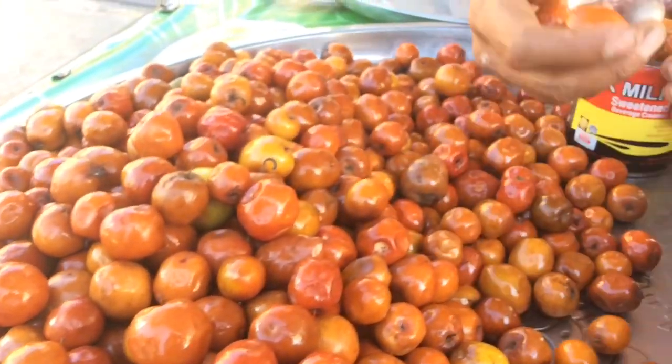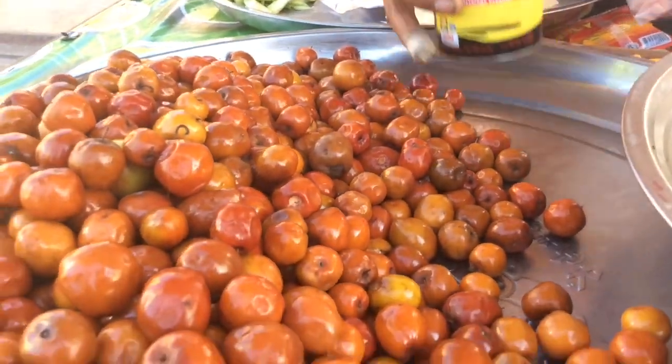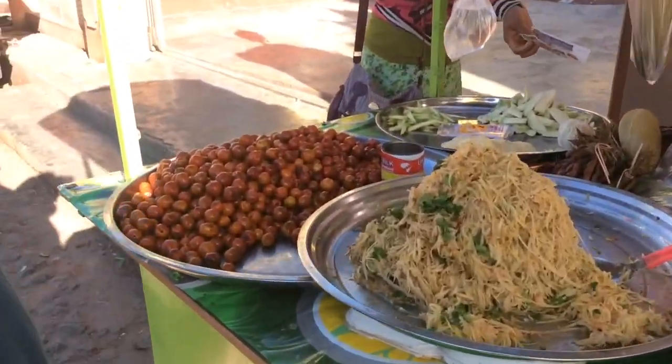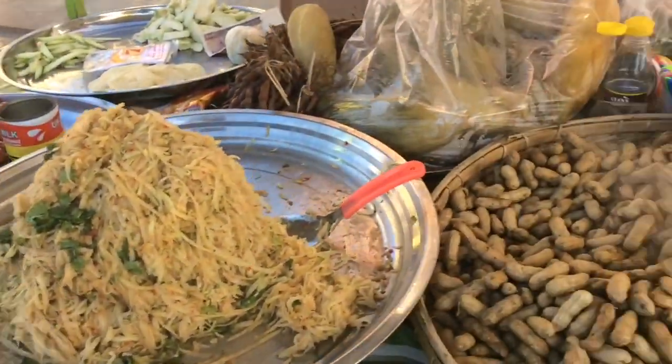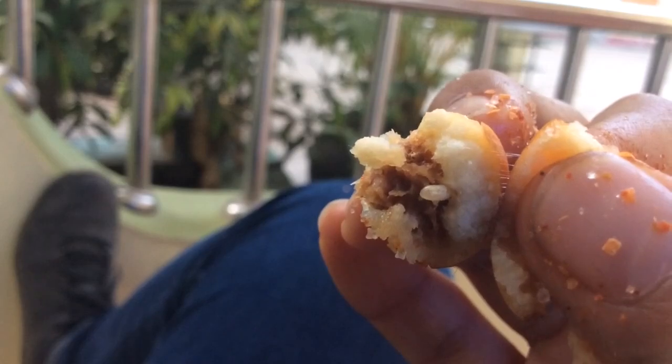Burmese people love their snacks, and for that reason, there are snack stalls everywhere. This is a very popular snack in Myanmar. It is sour plums, and they are served with salt and a little bit of sugar. They'll be found with other street food like steamed peanuts, roasted peanuts, potatoes, watermelon.